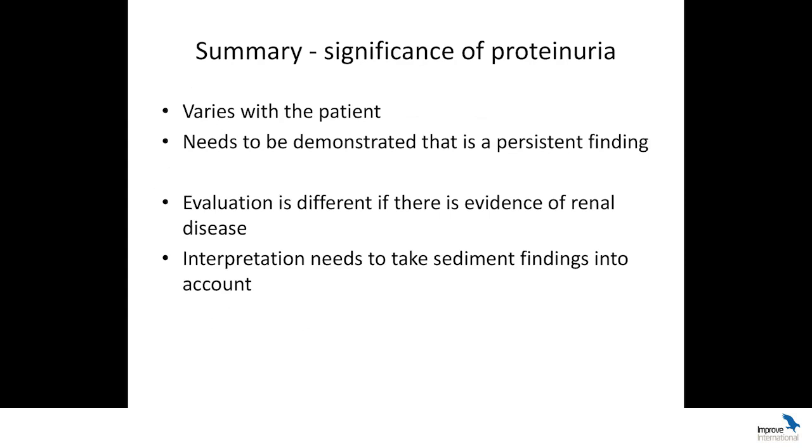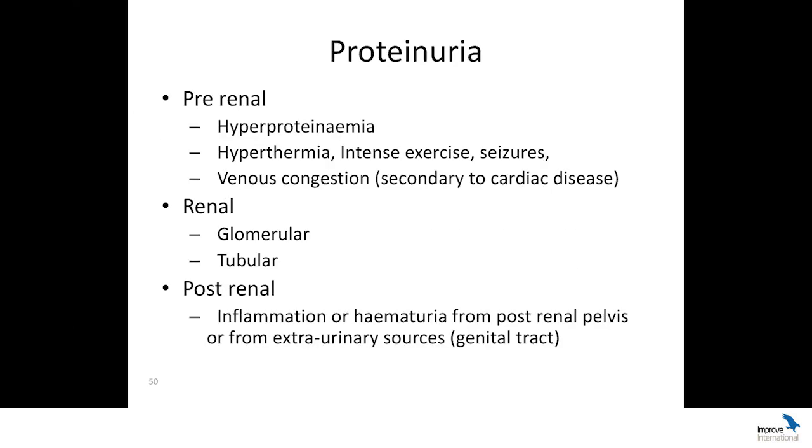So just as a summary, the significance of the proteinuria varies with the patient. So it's not that one test will give you the answer for sure. It needs to be demonstrated that it's a persistent finding. We evaluate it differently if I have evidence of renal disease or not. And I always need to look at my urine and my urine sediments to make sure that the proteinuria is indeed from the kidney. And we think of proteinuria as being pre-renal, renal, and post-renal.